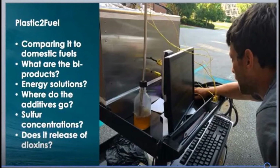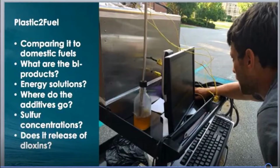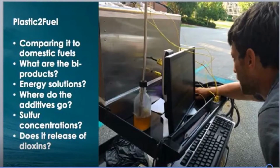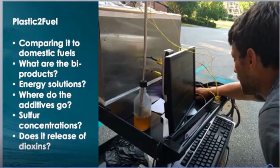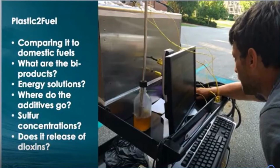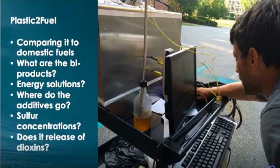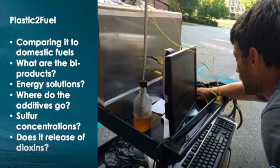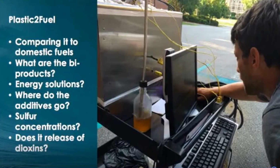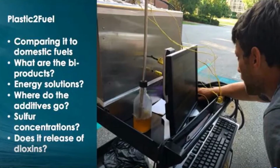So we wanted to know what kind of environmental problems that may be causing, or if it really is a very good solution to this plastic crisis. And so some of the things that we look at is comparing the fuel we create to domestic fuels. We were extremely pleased with the results of what we found, partly because plastics are refined not once but twice, so they have fewer chemical compounds in them than many other types of fuel. What we wanted to know was what the byproducts were. The byproducts, as I had mentioned earlier, one is methane. So methane is in plastic, and it does come out when exposed to heat. This company has figured out a way to use that methane as their energy source, so reducing the demand for electricity in order to produce oil out of plastics, or fuel out of plastics. So it also is an energy solution.